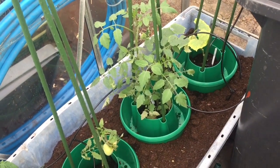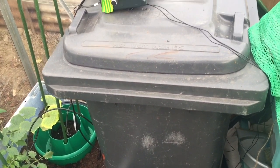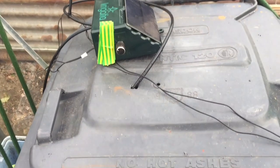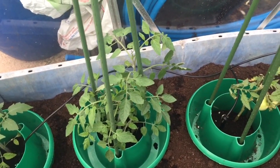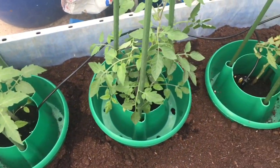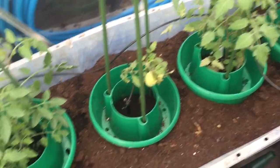I've set up a bit of a watering system, which consists of this bin here. And this is a solar powered pump, basically. So it pumps water from inside the bin through this tube and drips water into each of the halos there. And I can always just top up extra water round the halos if I want to, and put extra feed in.